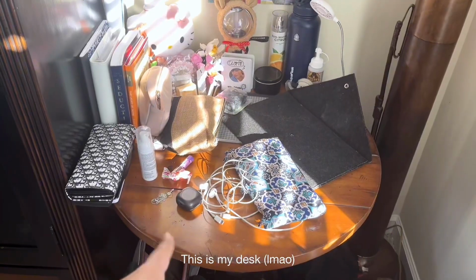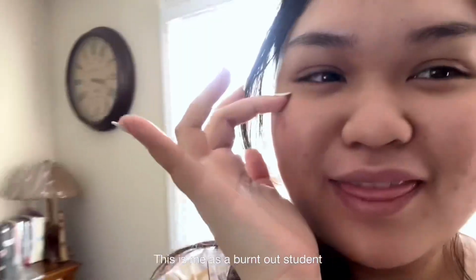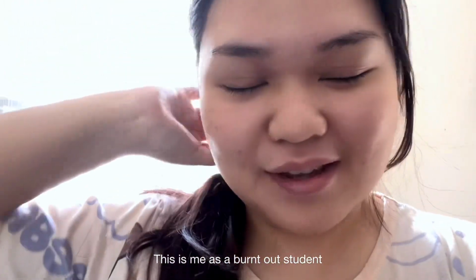Good morning. This is my desk. I haven't been exerting a lot of effort lately. That explains my current situation. This is me as a burnt out student.